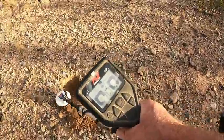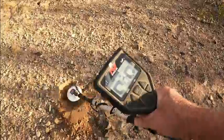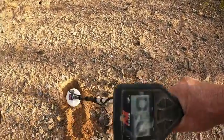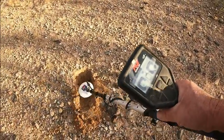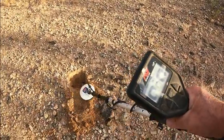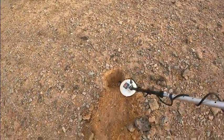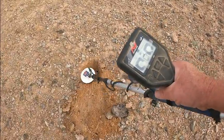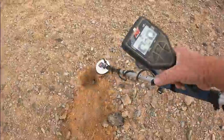It's starting to pick that up at the surface. I think that's picking that up. Oh, I must have a target in here too. One thing about the VLF, they're going to pick up hot rocks. And that's probably a hot rock right there that's picking up. Okay, the piece of gold at surface level. I think that's barely picking that up. Okay, shut that off.